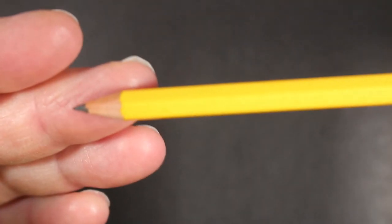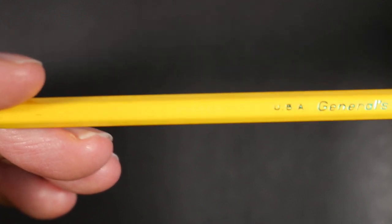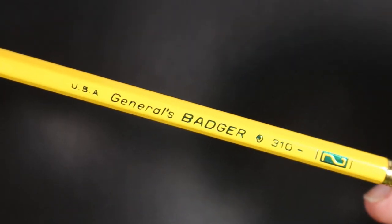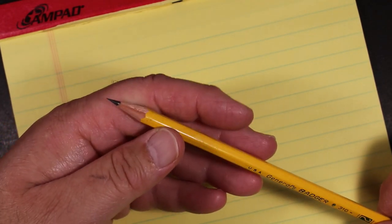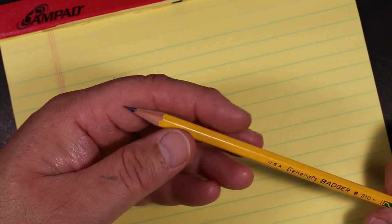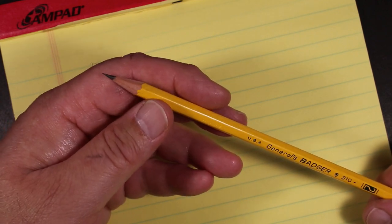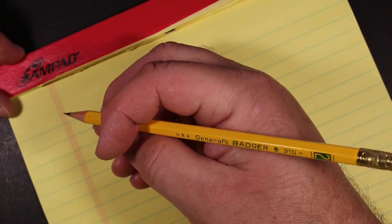It does look to be a nice wood. I don't know whether it's cedar or not. It could be. We're going to sharpen it. I'm going to put a different sharpen on this pencil, one more to my liking, and we'll get a closer look at the kind of wood it is, and we'll take it for a test drive, the General's Badger pencil. Okay, I sharpened up our Badger pencil here, put a little bit of a longer point on it. I think this might be a cedar wood pencil. It sure looks like it, and I got a nice smell when I was sharpening it. If somebody knows it different, let me know. But that's certainly what it seemed like.